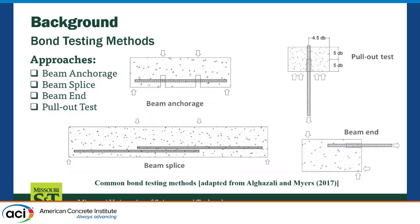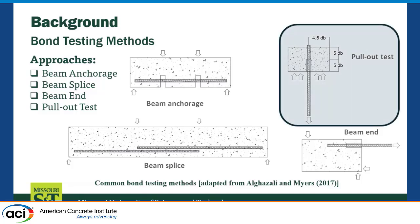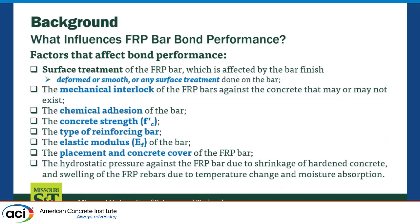Usually there's one of 4 tests that are typically looked at for bond testing. At Missouri S&T, we have done the beam splice test as well as the pull-out test. The beam splice test is on full-scale or mid-scale beams, so those are more expensive than a smaller pull-out test. So this particular work focuses on collecting information and data that I was able to locate in pull-out testing.